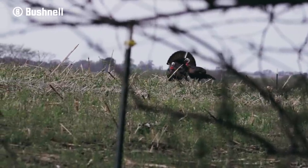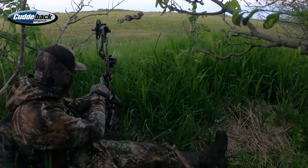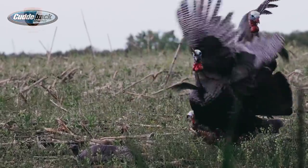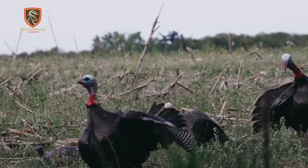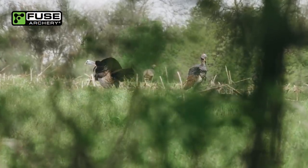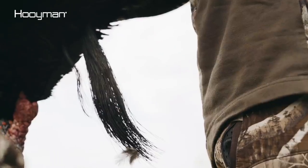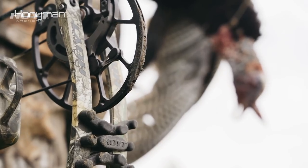We were set up in a good spot, and when those toms got led out there, they saw the decoy and came running in. Then we actually found two more after that and chased them for well over an hour. We just couldn't get those ones to break from the two hens that were parading them around the field. But it was a fun morning, good to get one down. It's really good birds, got a double beard and really good spurs.